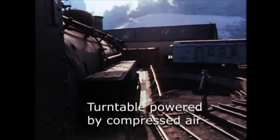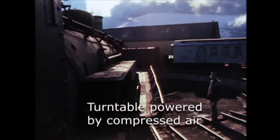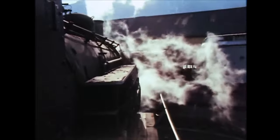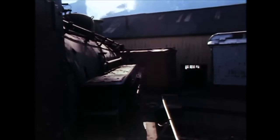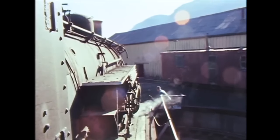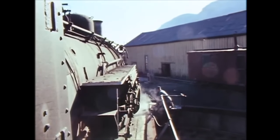That turntable. Oh, that's air operated. See, there's air lines that go in there, and then a ball joint, of course, it connects in the middle, and there's an air motor on it. Is the air source from the roundhouse? That was a compressor inside the roundhouse, alongside the roundhouse. What he's doing is just directional. The lever is directional, and it's just a regular ball valve you could throttle it with.